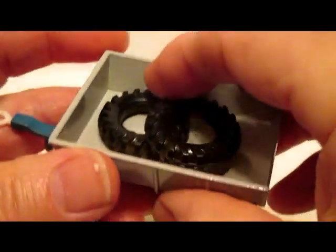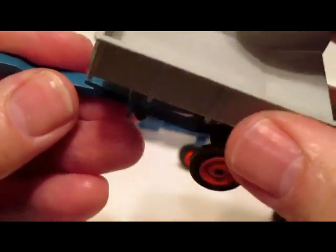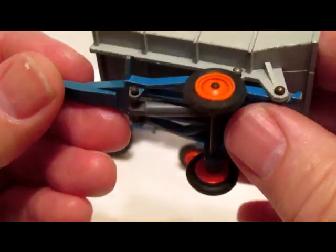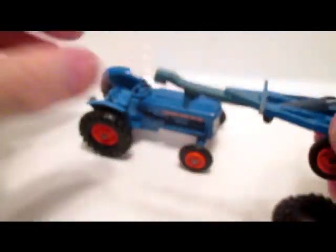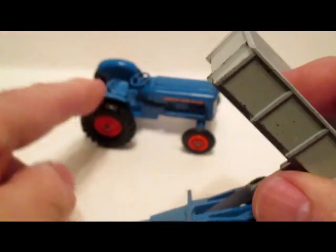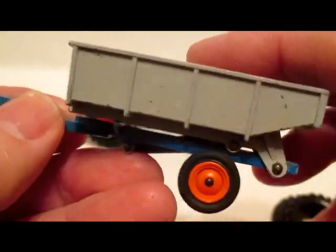And it came with this trailer, which is a little more worn than the tractor. I don't think they were originally together. They could have been, but I doubt it. You always see these two together. I don't think the tractor was ever sold separately, or the trailer.